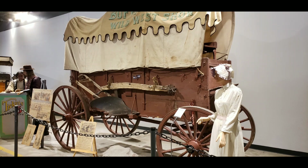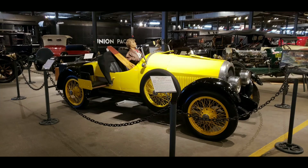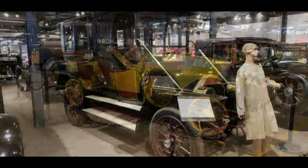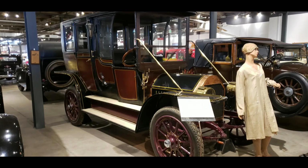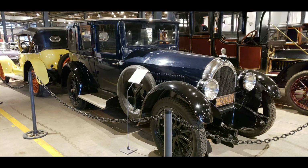They had a display of Buffalo Bill's Wild West show, one of the wagons from his show. This is a Ford Model K. This came along before the assembly line of Fords. Amelia Earhart's Biddle. Not sure what the year was, but there's Amelia Earhart sitting in the front. Who knew she was at the museum this whole time? They had a number of Biddles, this limousine, for instance. Then they had another limousine, and then you could see a yellow Biddle Roadster there in the background.